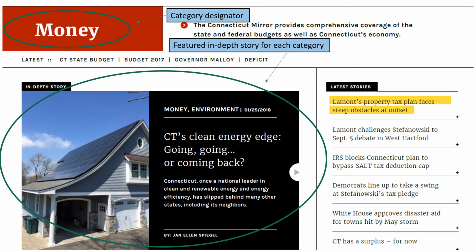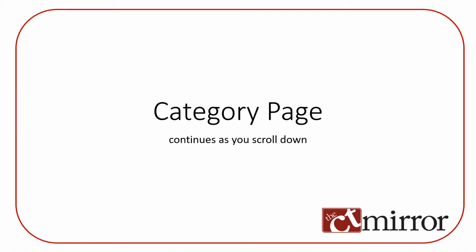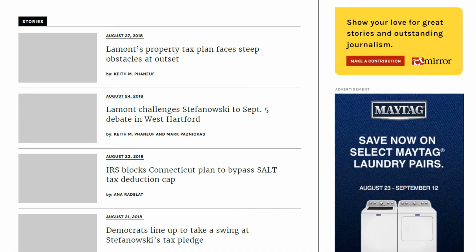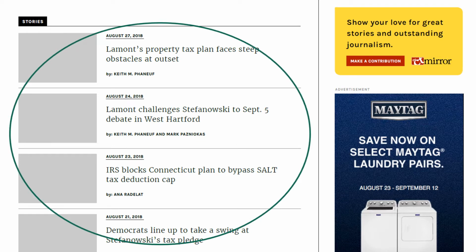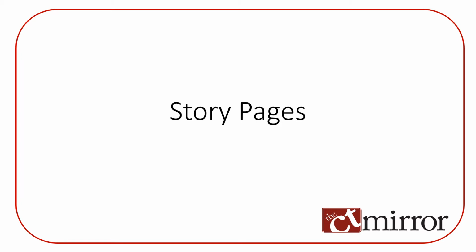Similar to the home page, the category page features the most recent in-depth stories, but in that category, as opposed to the site at large. And like the home page, the category page includes a list of other recent stories, but in this case, within the category. As with the home page, the stories are listed as headlines with the opportunity to click on the plus sign to learn more about the story. Scrolling down the category page, you'll see additional in-depth stories for the category. Now we'll move on to story pages.